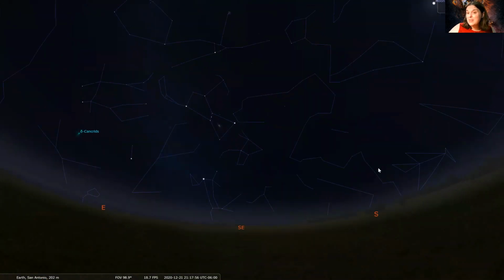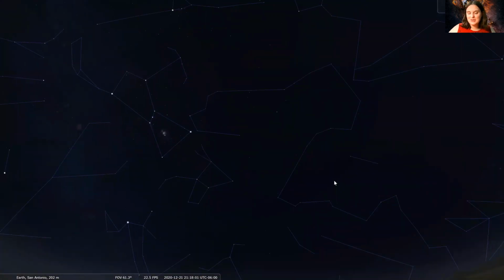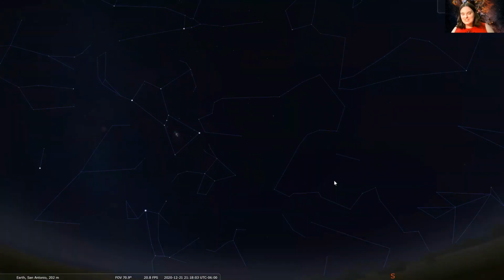So those are some of the planets, nighttime objects, and constellations that you can see around about December. So while you're stepping outside and looking at some of the holiday lights, also check out some of the constellations as well.